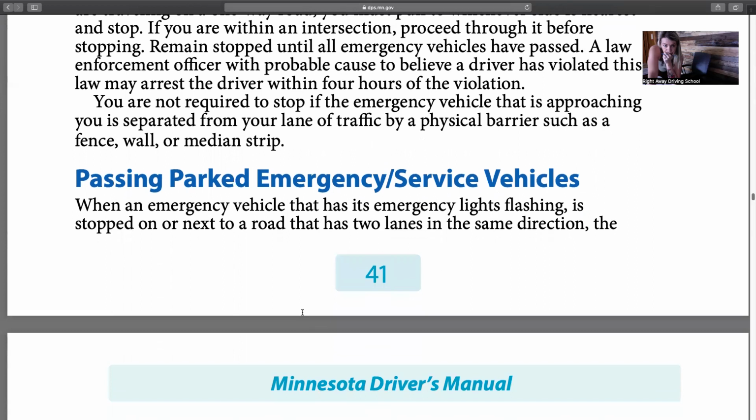A law enforcement officer with probable cause to believe a driver has violated this law may arrest the driver within 4 hours of the violation. You are not required to stop if the emergency vehicle that is approaching you is separated from your lane of traffic by a physical barrier, such as a fence, wall, or median strip.